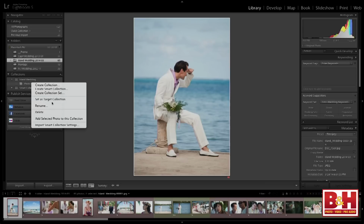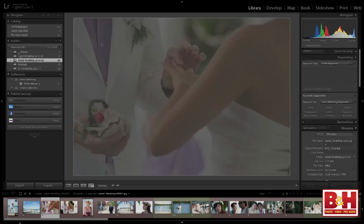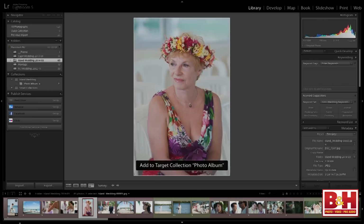So I'll right-click on my photo album collection, choose Set as Target Collection. Notice it gets a little plus next to it so that I know that's the target. And now, anytime I see an image that I want to add to my photo album collection, I can just press the letter B. The keyboard shortcut that we used to think was the Quick Collection keyboard shortcut is actually the Target Collection keyboard shortcut. So, letter B, and that image is added to the photo album. And then maybe this one, and so on.